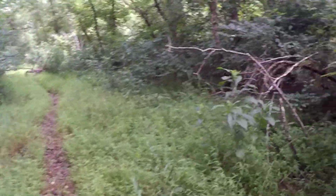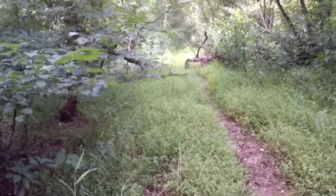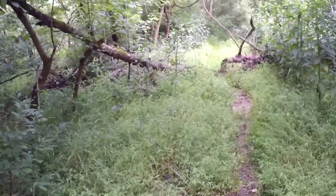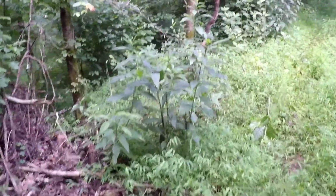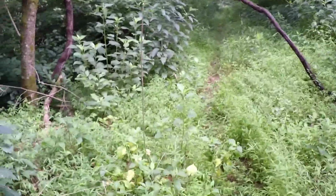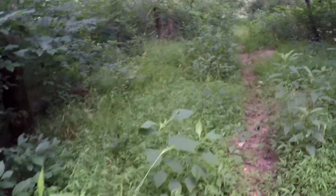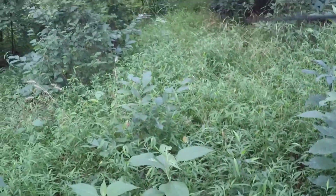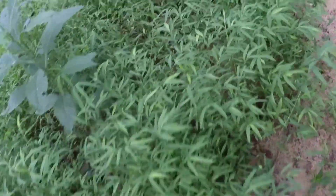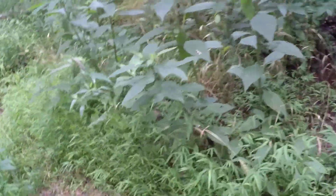Back in here, just trying to find an access point because the bank is super steep. But we'll find where we cut through at. We'll get back to the little trail. Should be right up here. Yeah, this is where it started getting real sandy right here. We came in. I think right here, there's one of my boot prints. Should have left the trail of breadcrumbs. Well, I mean, we know it's right here because that's where we came in at.